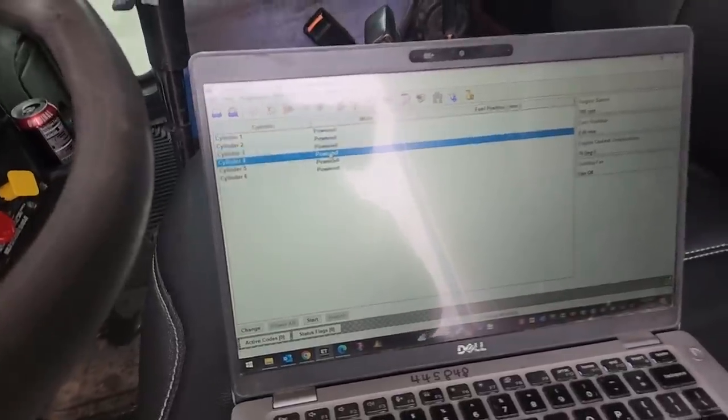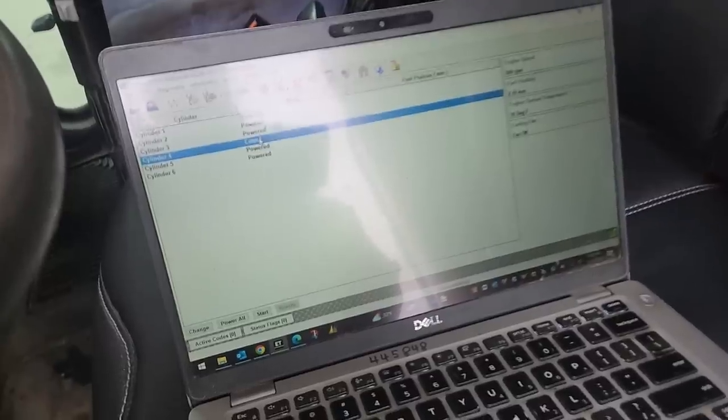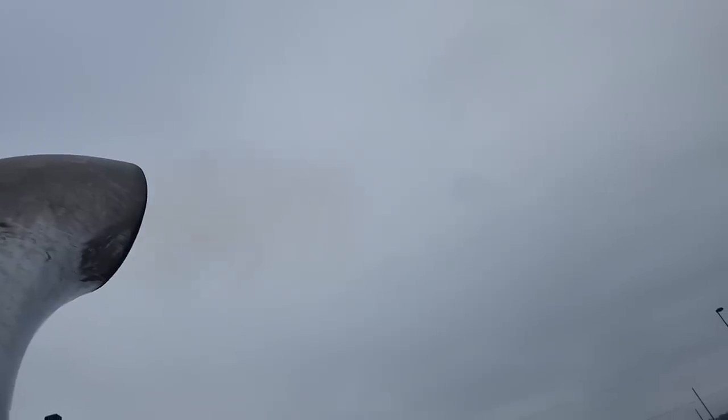So what we're going to do is cut out number 4, and let's see if that smoke goes away. Remember, if it gets too warm, the smoke's just going to go away altogether. So no smoke right now, completely clear. How about we cut it back in? All right, 4's on. Look at that. Smoke almost immediately comes back on. Let's cut it out and see what happens. Cut out. Goes away. Let's cut it back in. 100% number 4 is our problem here for the smoke. Let's bring it in the shop and work on it.